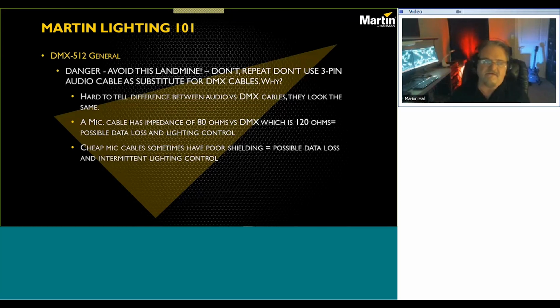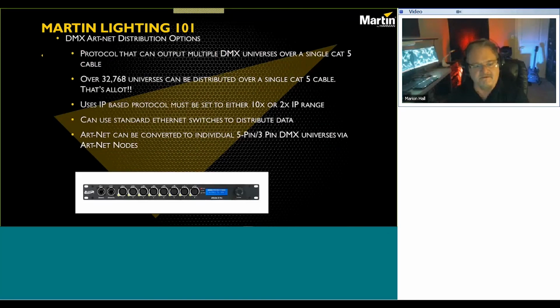It's hard to tell the difference. That's another reason to use 5-pin cable, because your audio guy won't get it mixed up with the lighting guy. Because if it's 5-pin, you know it's DMX. If it's 3-pin, you know it's the audio guy's. The impedance is different, and cheap mic cables sometimes have poor shielding, so you're potentially going to have all kinds of wacky stuff happen if you use audio cable. Trust me, it has happened to me on some smaller gigs. So don't use audio cable, period.